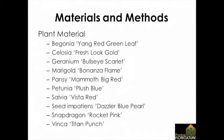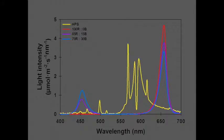Unfortunately, due to our time constraints today, I'm only going to focus on one. But if you want to find out about each of the various species, again, we have an article that we published in Hort Science that talks about all of the various species. Here are the peak wavelengths for the various LED treatments and the high pressure sodium lamps.